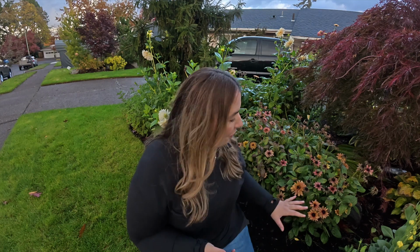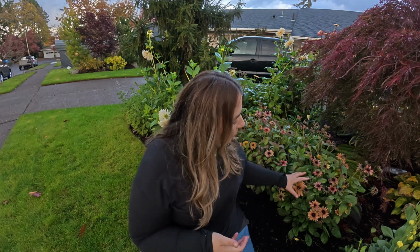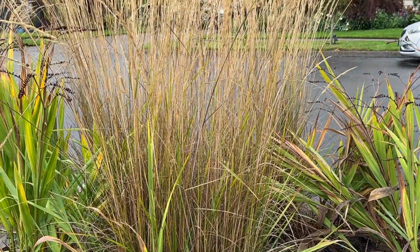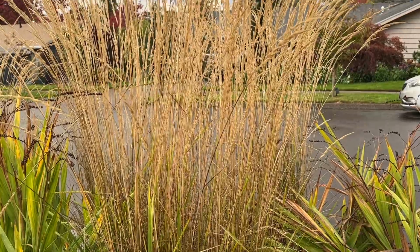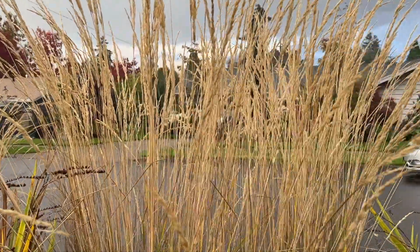Similar to coneflowers are going to be rudbeckias. I like to leave ours on all winter long so the birds and beneficial insects can benefit from them, and then I will cut them all the way back in the springtime. Ornamental grasses is another one I do not cut back. Many ornamental grasses are stunning in the wintertime, so I leave them for that sculptural effect in the garden.